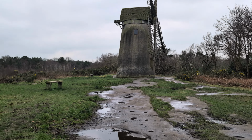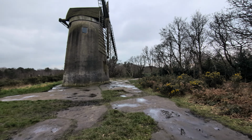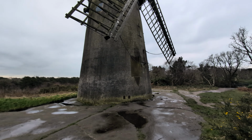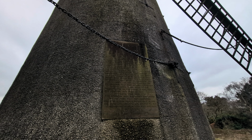Yeah, we'll get up close. That's better. Some kind of plaque. The bridge over there, but we're not going that way. Can't really read that. If you can pause it, you might be able to, like Egyptian hieroglyphics. Well, let's go round.